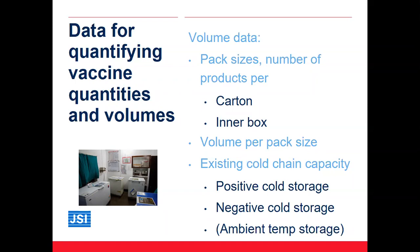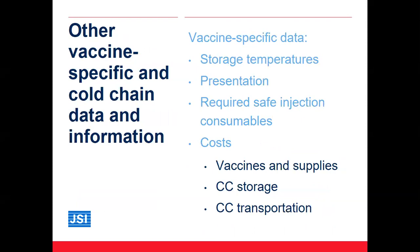In terms of how we use this data, our cold chain equipment needs may increase over time due to larger volumes being procured and distributed. So we may need to plan for additional equipment purchases, even more cold chain equipment at a site, or replacing smaller cold chain equipment with larger capacity cold chain equipment. We also need to understand the other information related to vaccines and cold chain equipment as those listed here on this slide.